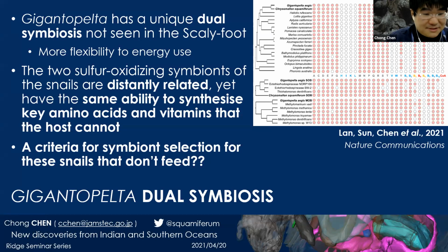So perhaps this is a key criterion for selecting which lineage of bacteria you encounter as your symbiont for these snails that actually cannot feed, to give themselves a supply of these amino acids that they don't have.